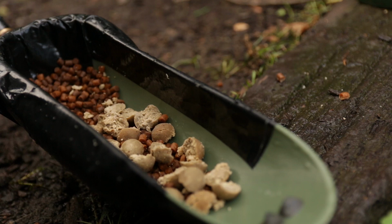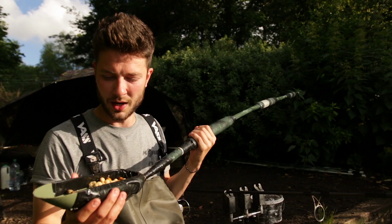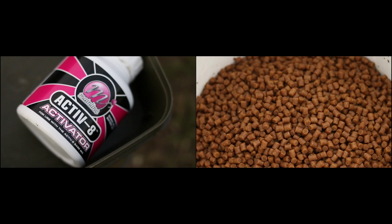Right, before I ship this rod out, I'm just going to quickly talk to you a little bit about the bait that I'm using. Simple ingredients and things that I know carp like. So the first of them is pellets. I absolutely love pellets, and these are Activate. I've used them for years. I've got so much faith in them.